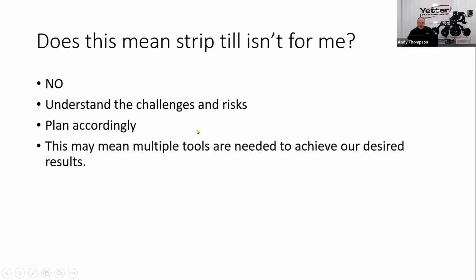So all that being said, does that mean that, well, if I'm not ready to take on those challenges, that strip till isn't for me? No, certainly not. It's just understanding those challenges and those risks, and then planning accordingly. And so that may mean that it's not one tool that we need to carry out our strip till. Perhaps what we need to do is look at multiple tools, or getting one tool and then understanding the full scope of strip till, and working our way into addressing all of our needs.